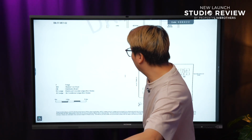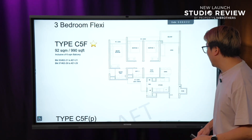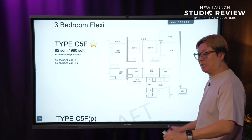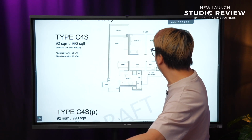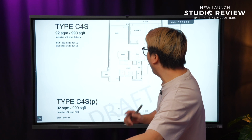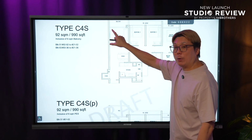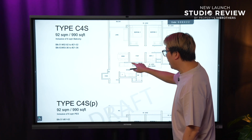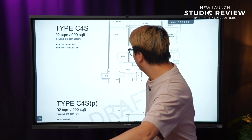I'm not going to go into details, but what they have in the show flat is basically this 3-bedroom flexi. So what's the difference between this 3-bedroom flexi and this 3-bedroom study is in the wall, right? You can see that this wall in a normal 3-bedroom study is a thicker wall, and I would believe that this is something that you cannot take down, right?